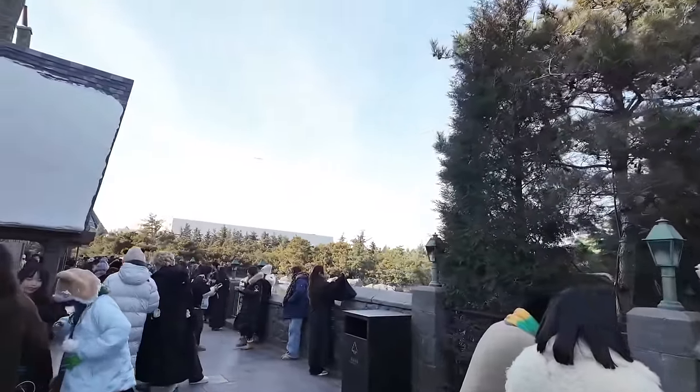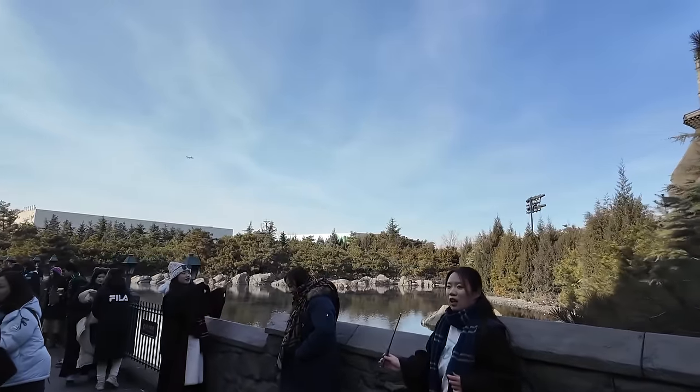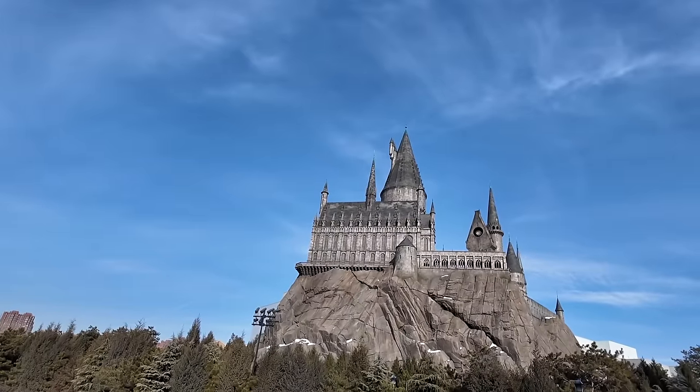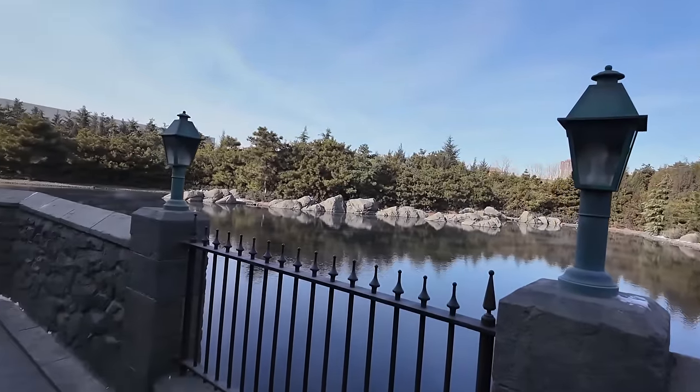Anyway, well, there's a lot of people here taking pictures. Oh yeah, this is definitely a big old photo opportunity. That really adds to the ambiance.